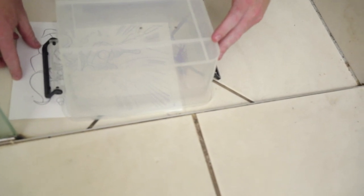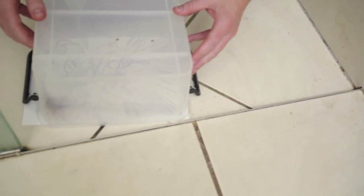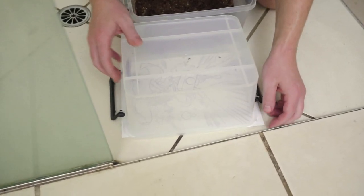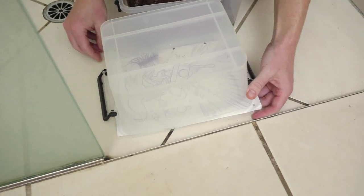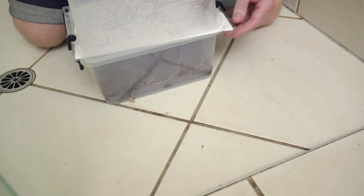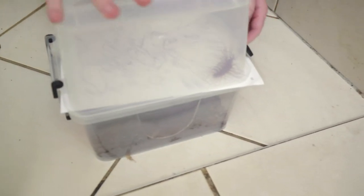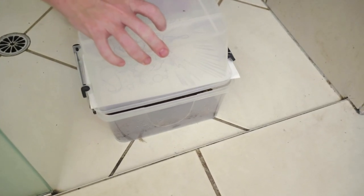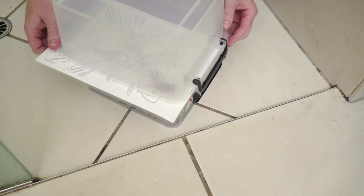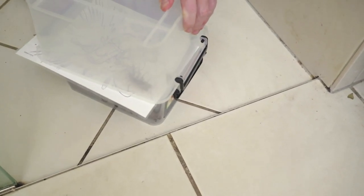Ready? Yeah. Does that even fit? Not really. Just watch the other area as well. Remember, it has to be right on.